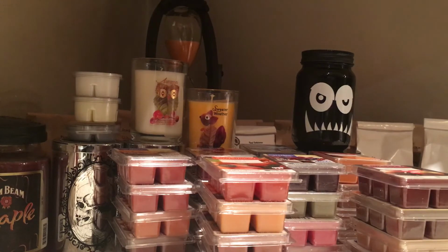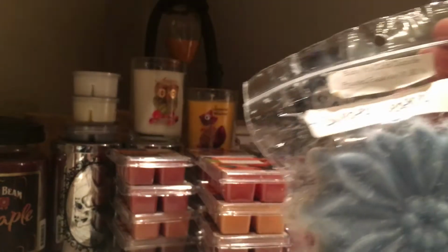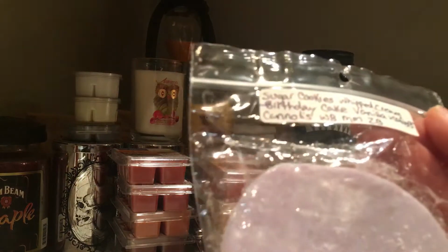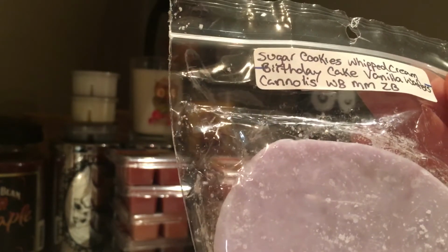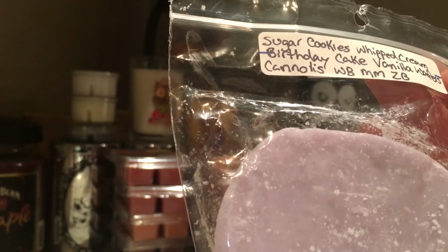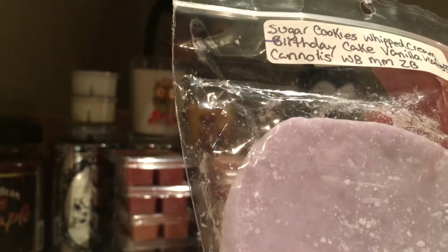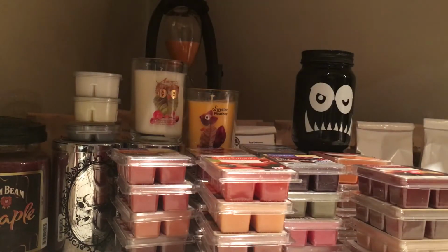I've got a Dahlia in Baby It's Cold Outside, and that's sweater weather. Another Rose, Five Families Won't Go Hungry, and that is sugar cookies, whipped cream, birthday cake, vanilla wafers, cannolis, something, marshmallows, zucchini bread. I can't remember what it is, but anyway, there's that. I'm sure someone will probably tell me in the comment section.